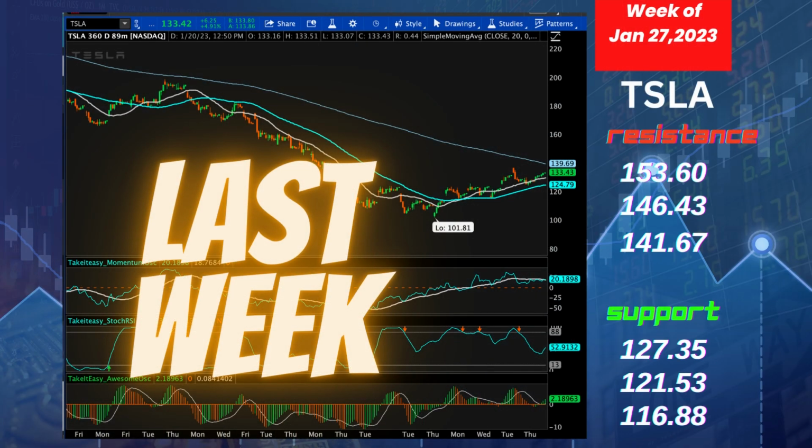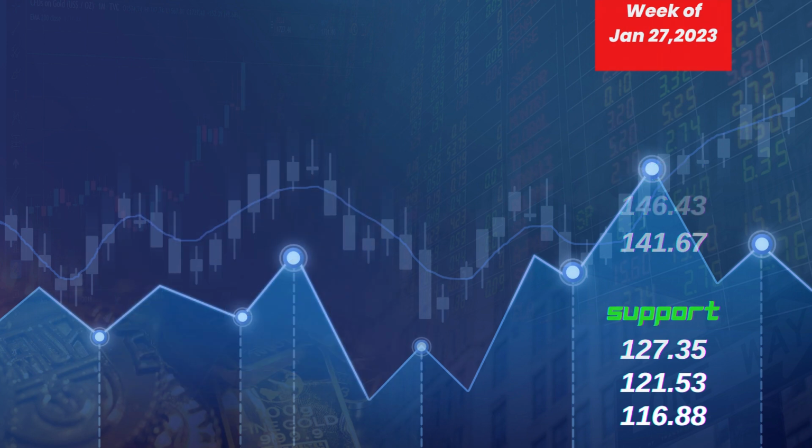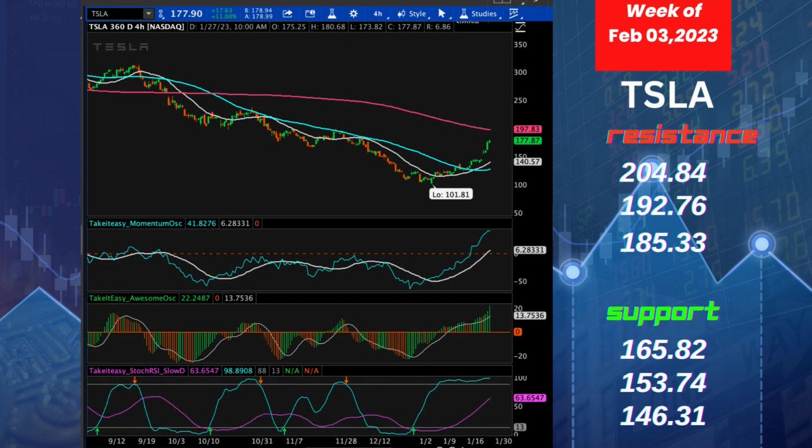This is Tesla's chart from the last week. Tesla had earnings last week, and the bulls pushed it way over the resistance levels. Tesla's stock closed the week at $177. For the coming week, the first resistance is at $185, second resistance is at $192. The weekly resistance is at $204. Support or demand for Tesla stock would first be at $165. The next area of support will be $154, and weekly support will be at $146.